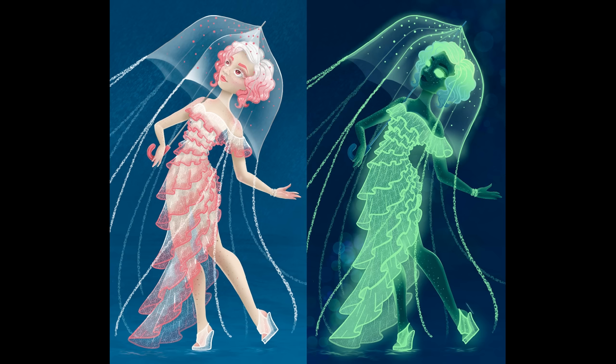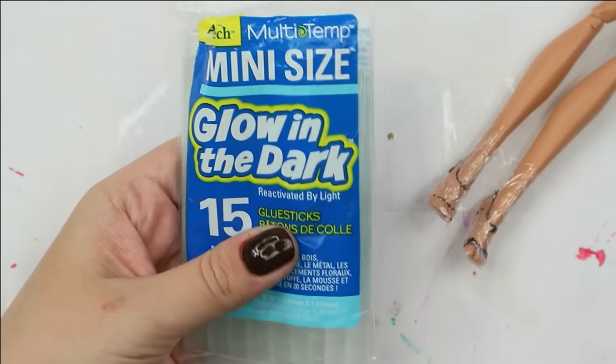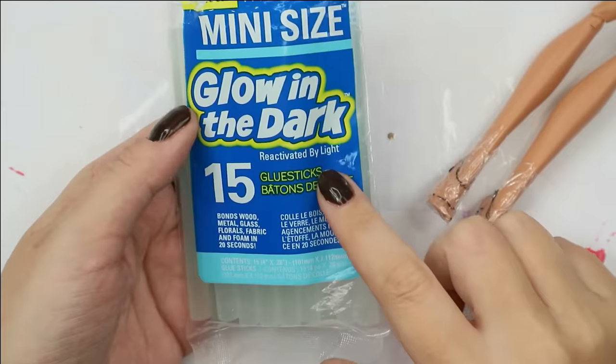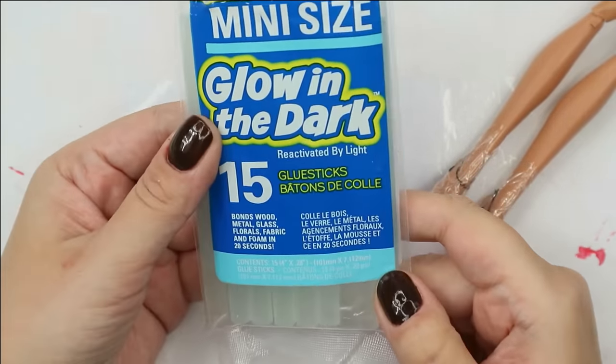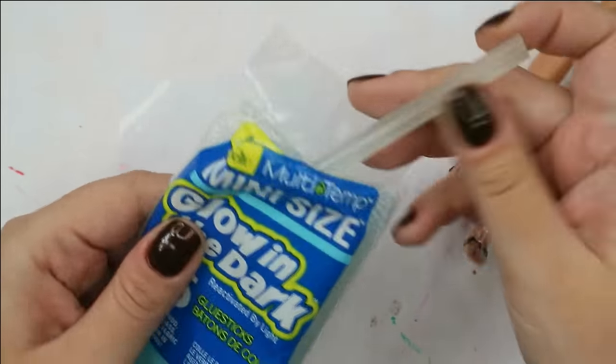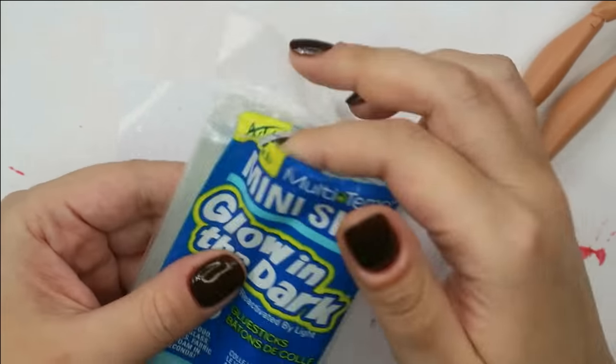So now we still need to make a pair of shoes, and you can see that on the drawing they look like something transparent, glow in the dark, and jelly looking. It was another challenging decision in today's project, how to make something like this, jelly looking, transparent, and glow in the dark. I think I will try to make the shoes using glow in the dark glue sticks for my glue gun. I've never tried it before, but potentially it looks like a good solution. So wish me luck, guys, I've never done it before.